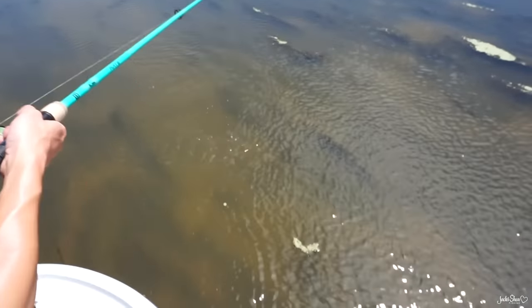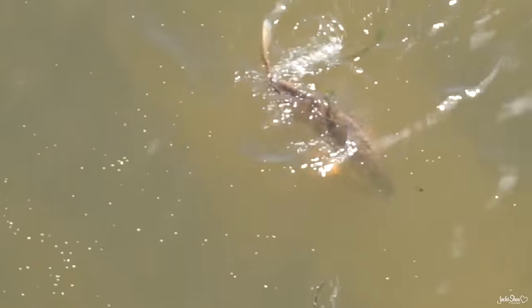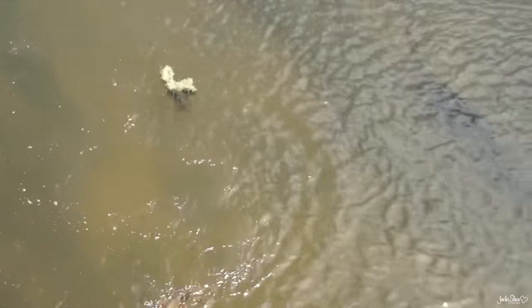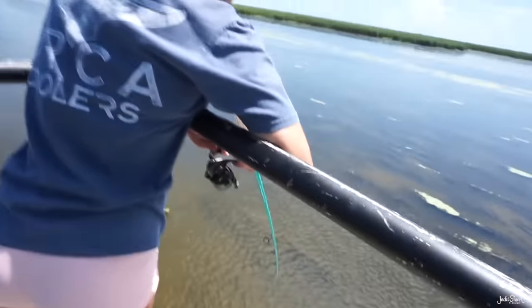Dude. Keep him up. He looks like a goldfish. And his tail is so blue. Oh, yeah. Oh, my God. This is so cool. He's a little fat one. A short little fat one. So what do we do now? Oh, look at his spots. Yeah.